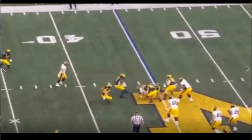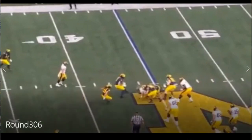Other guys that could be around possibly at 65 include Bryce Hall and Damon Arnette. Both, I think, can play the slot or outside corner. Those are guys that I've talked about in a previous video where I talked about cornerbacks. So definitely check that out. I'm going to talk about some different cornerbacks, though.